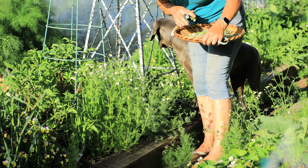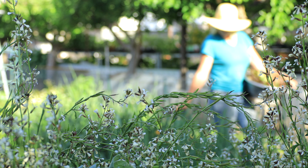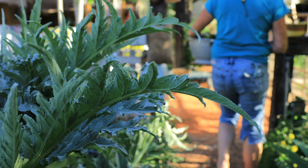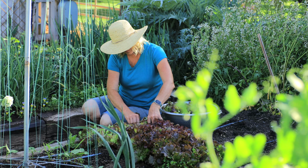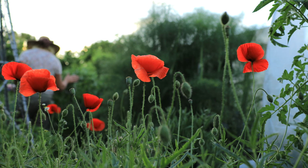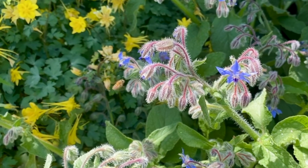I am an herbalist, master gardener, and certified organic gardener through Cornell University in Washington State. Gardening has been a lifetime love, and it's where I find true joy. And being in the garden brings me peace. Just being able to witness nature, the bees, butterflies, and plants can calm my wild spirit.